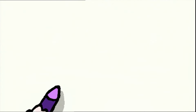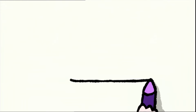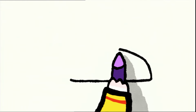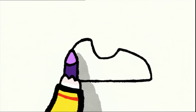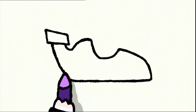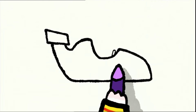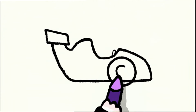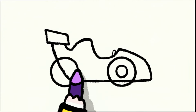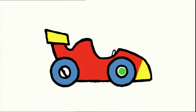Yippee! To draw a car and win all the races, first draw a straight line, then a rounded line for the front of the car, then half a circle for the driver's seat! Yes. Then you draw the back of the car. And don't forget the steering wheel. Then you add the wheels, nice and round. Afterwards, you can colour it in however you like.